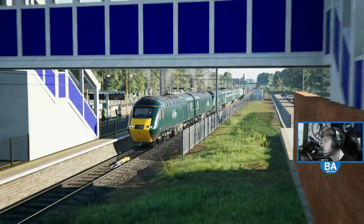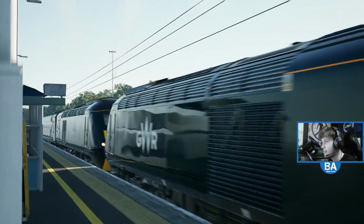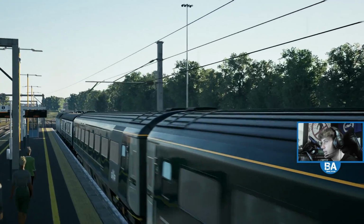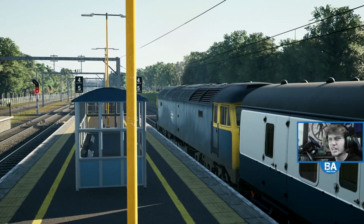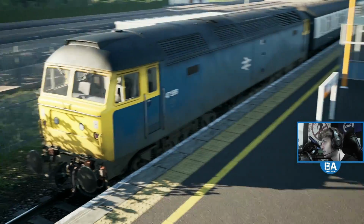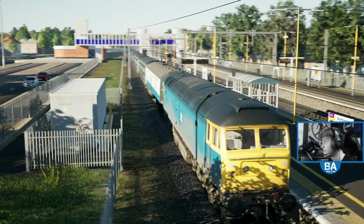But yeah, you can see it's quite an interesting consist. We've got the three HST power cars, two Mark IIIs, and then we've got this sort of mail wagon or mail van, and then a 47 at the back, which is really weird, isn't it? It's quite an interesting move we've got on our hands here. It's a very weird one.